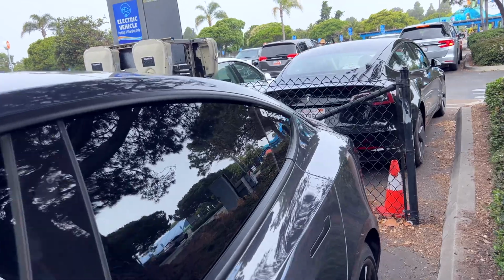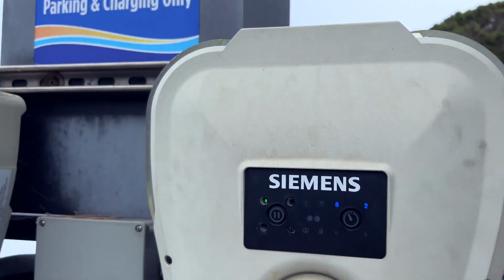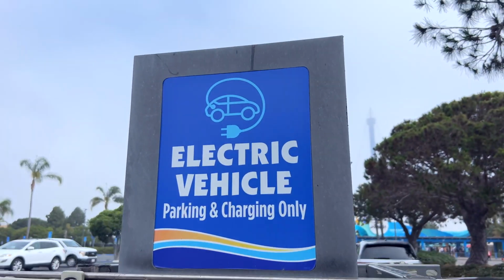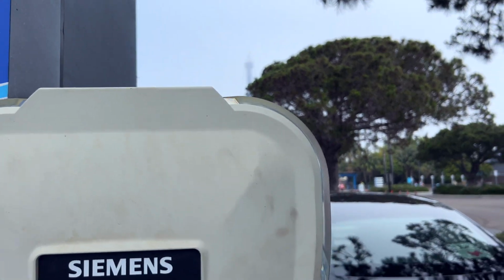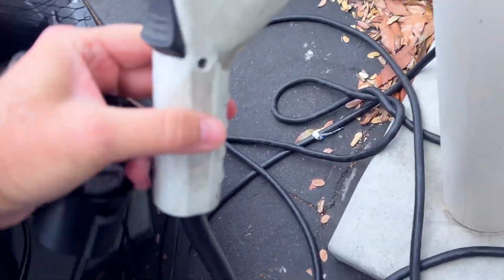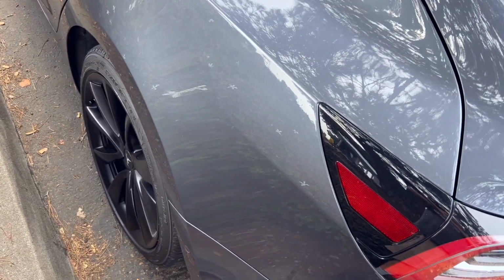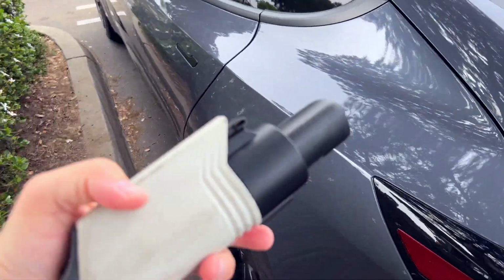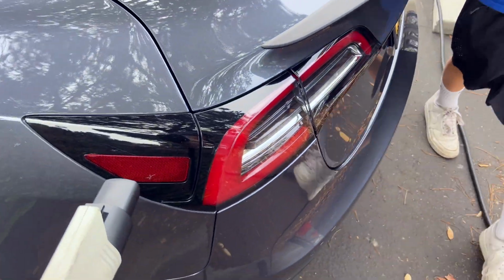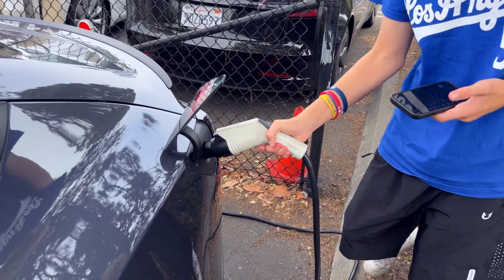All right, so what is this? Just plug and play? So we've got Siemens units. Siemens. Yeah, I know, that's funny. Electric vehicle parking and charging only. We'll take it out. It's wrapped around everything, including the other car here. Excuse the camera work, but I got to do a cable management here and pull it over here. We've got our adapter. This is hard to film, and if only another family member could help. All right, so we've got the adapter in. Do you want to do the honors? Here we go. Moment of truth.